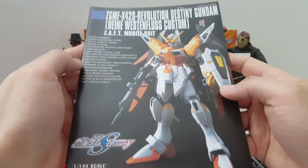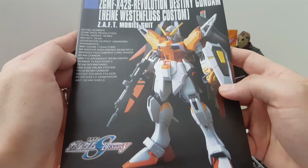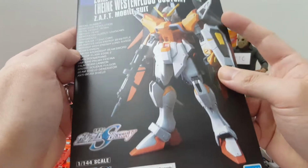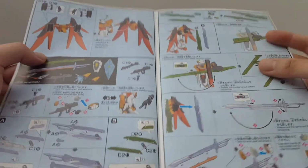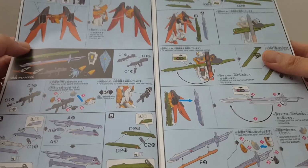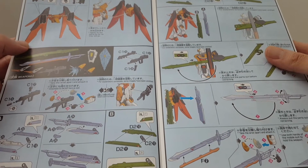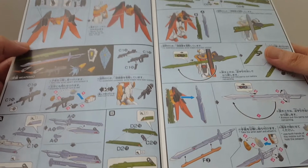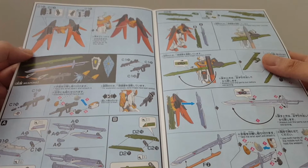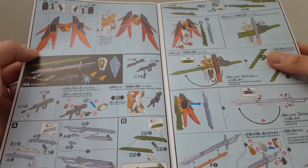Here we have the instruction manual. Okay, so basically it's just a recolor Destiny. There's really nothing new here. Yeah, they really could have made this P Bandai, but I guess they didn't want to make this P Bandai. I don't know why. See, this is a good example of why something can be P Bandai, but it doesn't have to be P Bandai. It could just be limited edition retail, like everything else that they put out.